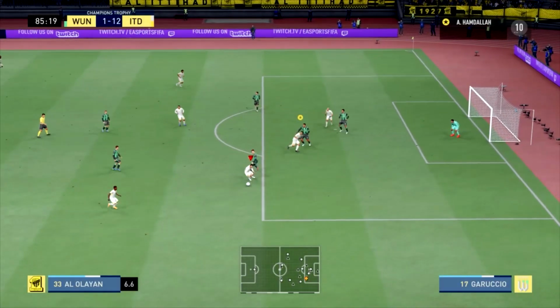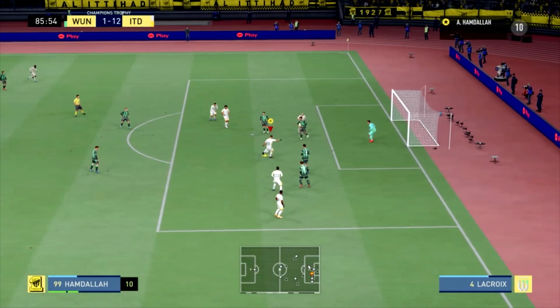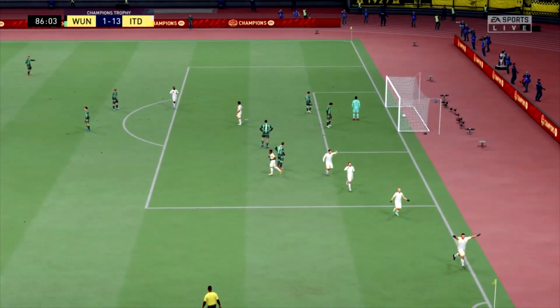Very much on. Great opportunity. Can they slot it home? And a goal at the second time of asking. But the keeper has let his team down.